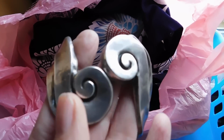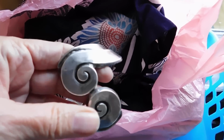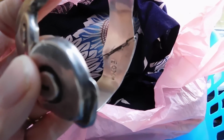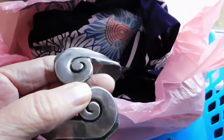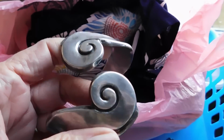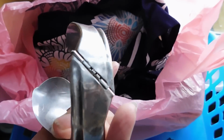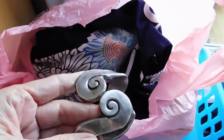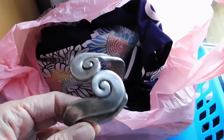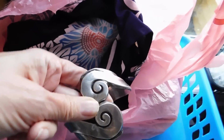This is a Mexican silver clamper bracelet, hand hammered. It is signed LC. I was unfortunately unable to figure out who that was, but the mark is listed in my Mexican silver book, but there's no maker associated with it. 1950s-ish probably, and that I listed for $148. It's very heavy. There's a lot of silver in there. It's really a neat chunky look.